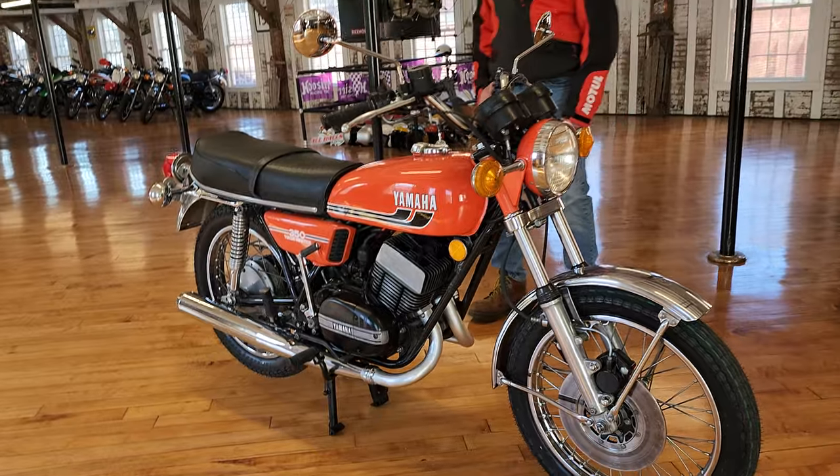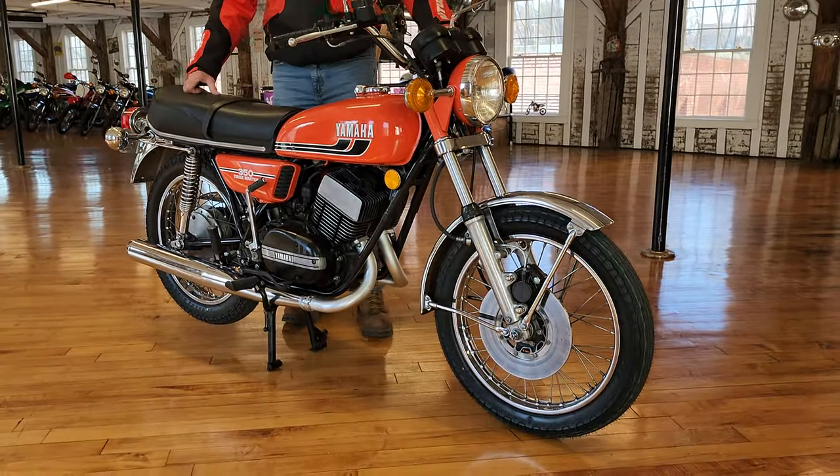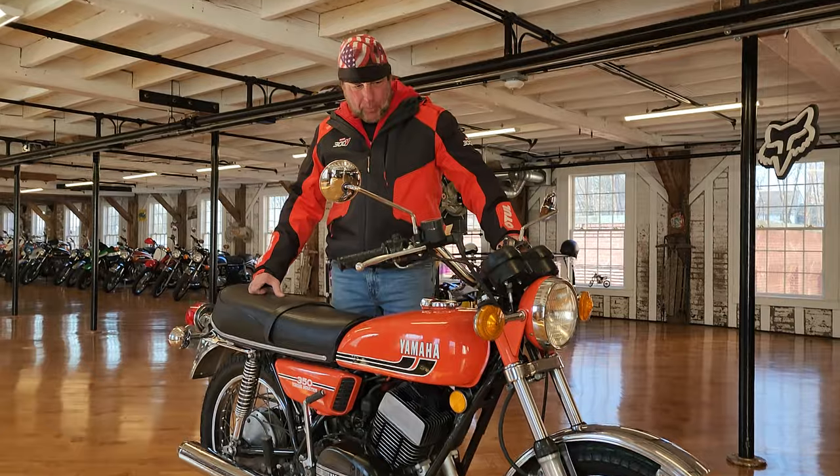If you want to bid on this one, we do offer financing through Freedom Road, so we can finance the bike for you, ship it for you anywhere in the country.